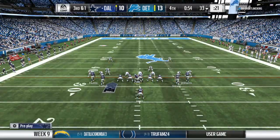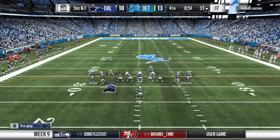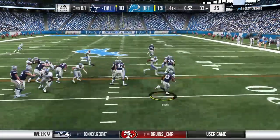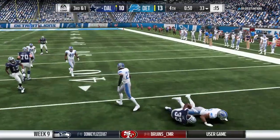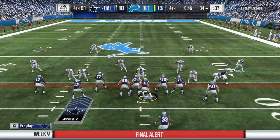Here we go, 47. Go, get out there. Now they'll run it on the toss. No gain on the play there, and it'll bring up 4th down.